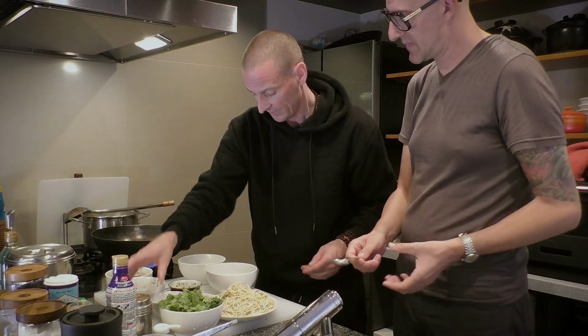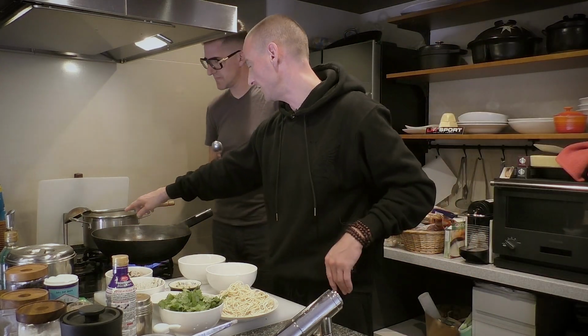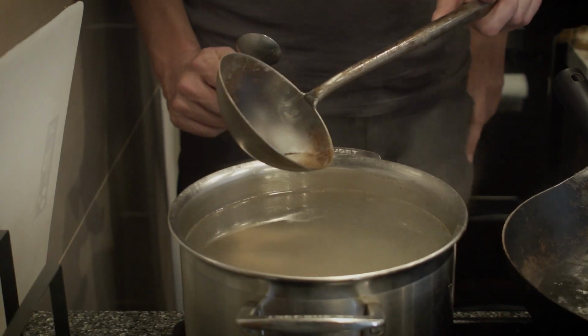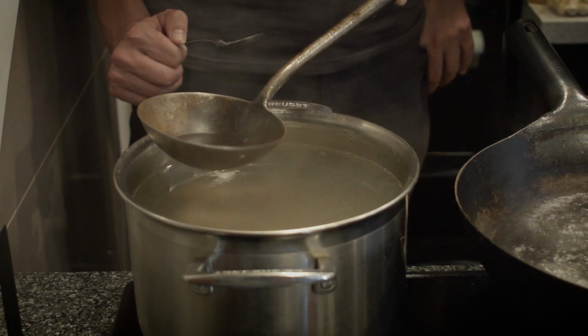All right. So then what you want to do is come around behind me, bro. Now you've got your xian tong. You're going to take this. When we measure this out, for example, that there is a teaspoon. That there is a tablespoon.